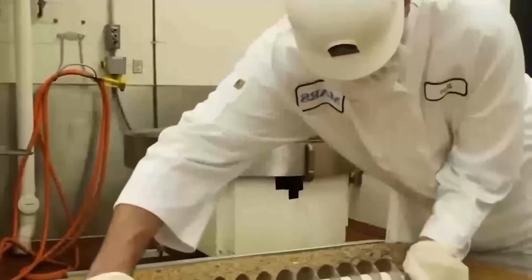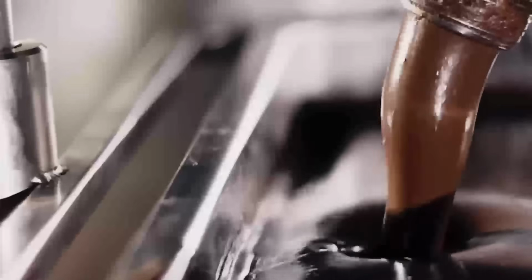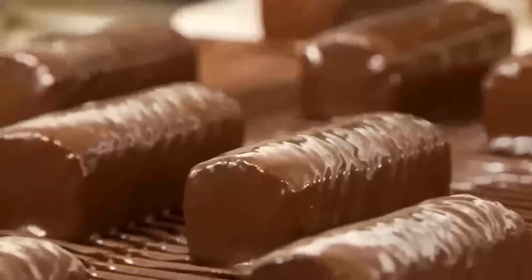Once aerated, the nougat is spread onto a moving conveyor belt in a continuous sheet, where it is allowed to cool and set. This process is carefully controlled to prevent the nougat from becoming too hard or too soft. Automated guillotine cutters then slice the nougat sheet into uniform rectangular portions, ensuring that each piece is the exact size required for Snickers bars. Next comes the caramel layer.